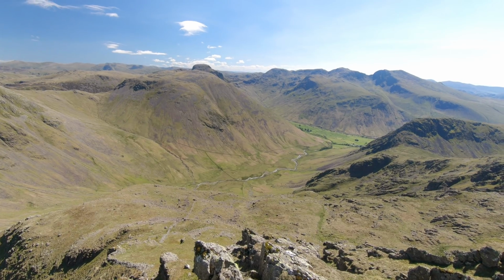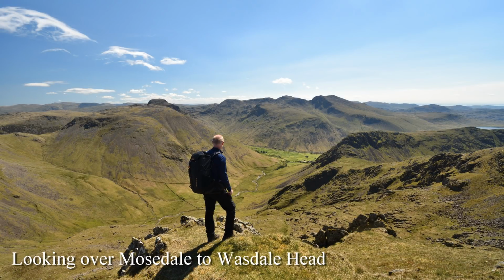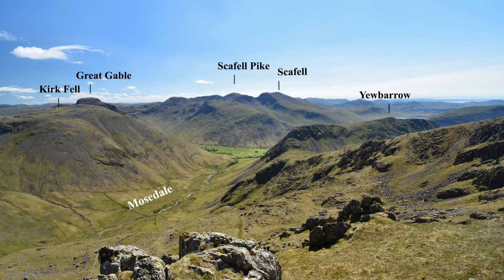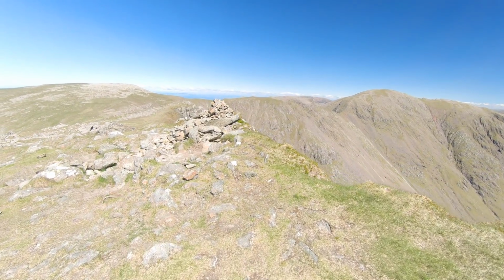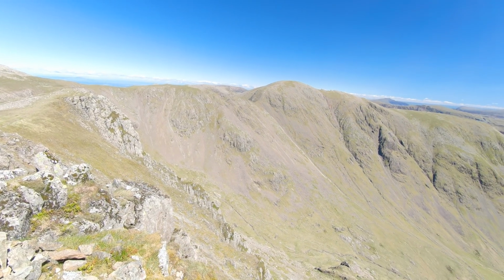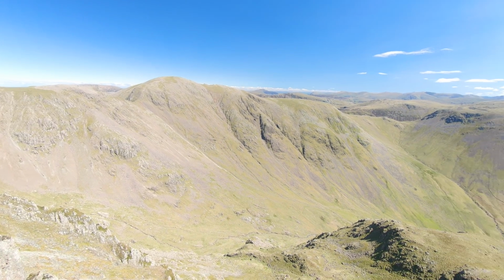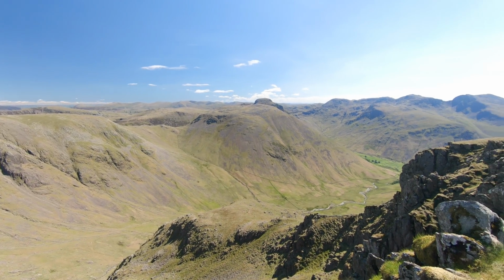Red Pike. Got some quite stunning views now. So this is Red Pike, I think around about 826 metres, thereabouts. That's right on the edge. There's Pillar straight across there. Quite stunning from here.